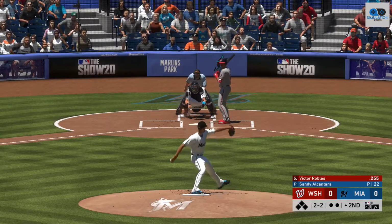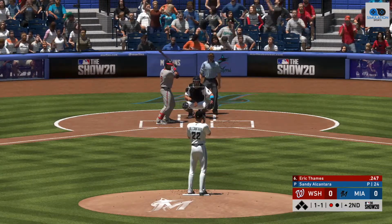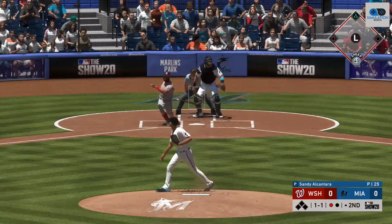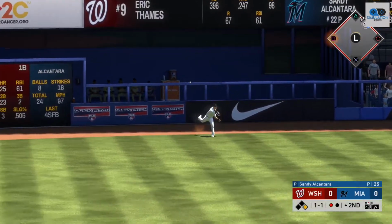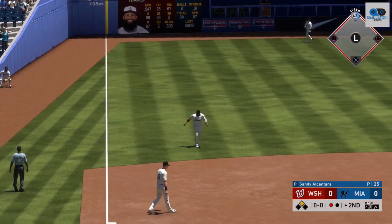Into the box, Victor Robles. Swing and a miss on the fastball, and that's the first out. At the plate now, Eric Thames. Swing, line drive. That's going to be trouble. And now it'll rattle up against the wall. And he'll reach second now with 1 away.